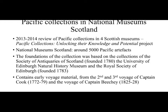So some of these were part of the original collection of the Society of Antiquaries of Scotland, founded in 1780, and the Royal Society of Edinburgh, founded in 1783. The collections contain early voyage material from the second and third voyages of Captain Cook and the voyage of Captain Beechey on the HMS Blossom. There are several objects which can be positively identified as relating to these voyages. For instance, there are objects that are known to have been collected by William Anderson on the second and third Cook voyages. But there are also several objects which likely relate to these voyages, but we don't know whether they do or not.